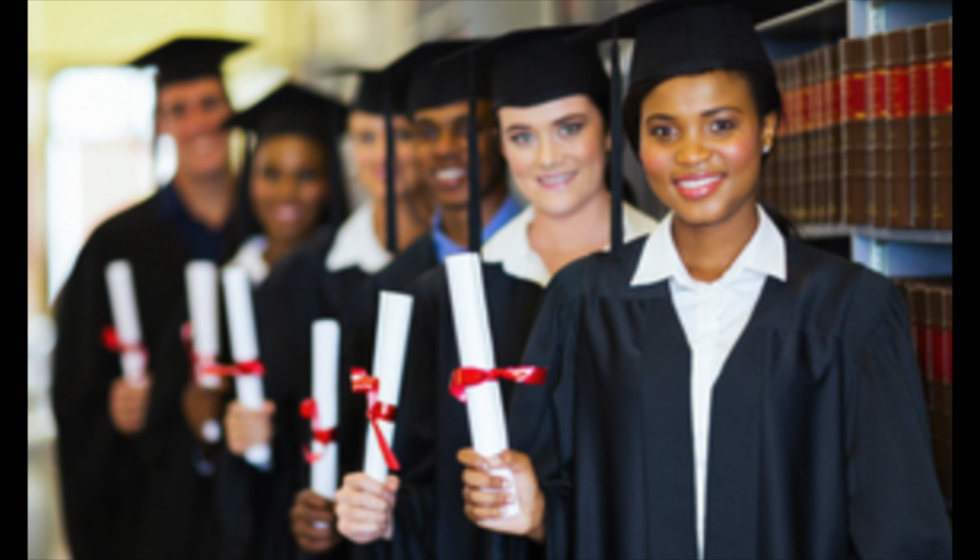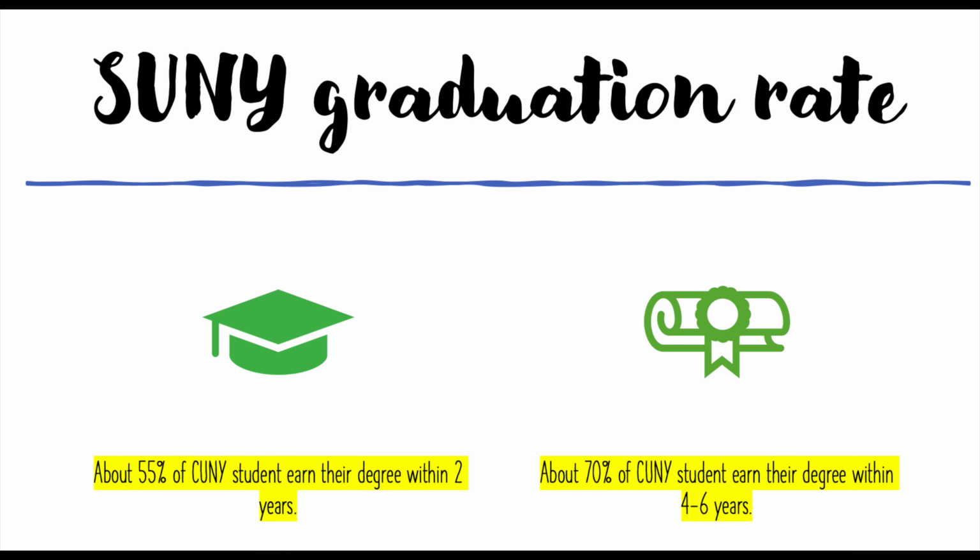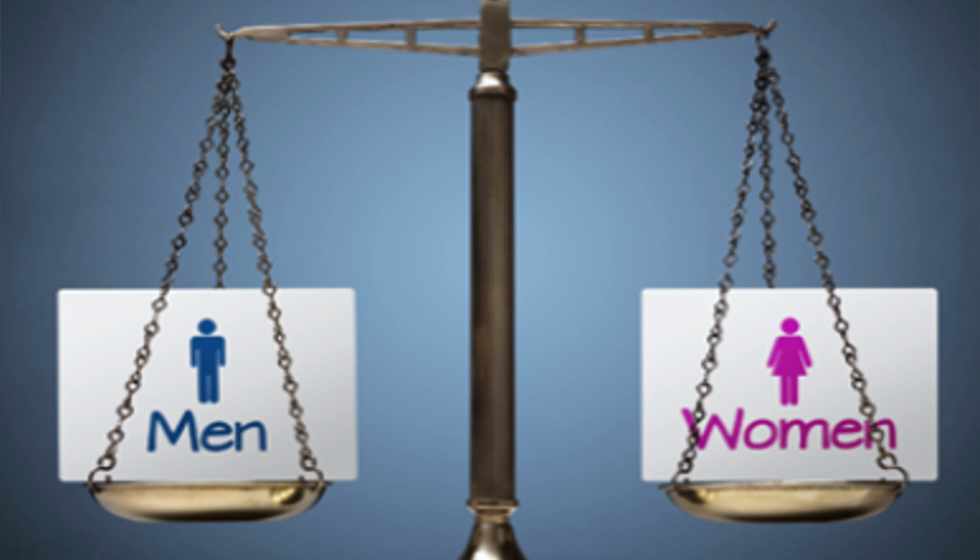What about the graduation rate for students in 4-year college? What are the graduation rates for the bachelor's degrees? So 53% 6-year graduation rate, 30% 4-year graduation rate. And compared to SUNY, they have almost 70% graduation rate for bachelor's in 6 years, and 55%, which is the graduation rate for their community colleges.